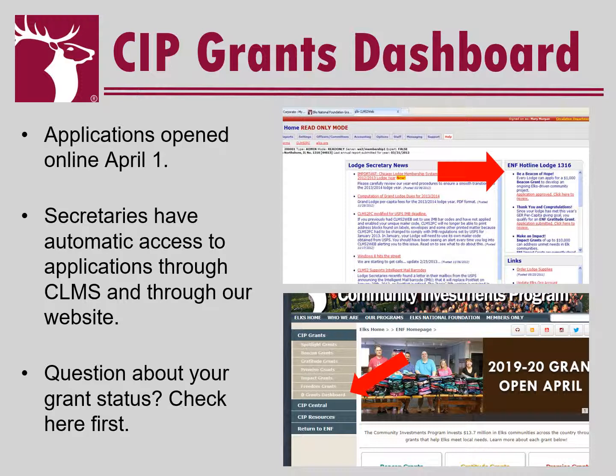All right, so now you know a little bit more about the do's and don'ts, as well as the differences between all of our CIP grant opportunities, but where do you find them? If you're listening and you're a lodge secretary, you have automatic access to our CIP grant applications through CLMS and through the CIP website. As you can see on the screenshots to the right, the first is for CLMS. If you're a lodge secretary, that's where you can find the grants dashboard. Again, the grants dashboard is where the application lives, as well as the reports.